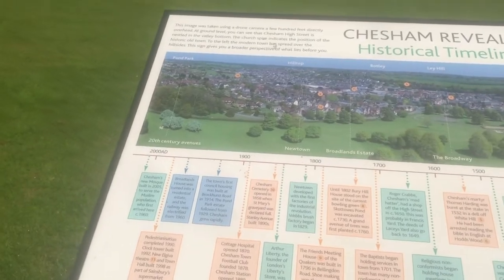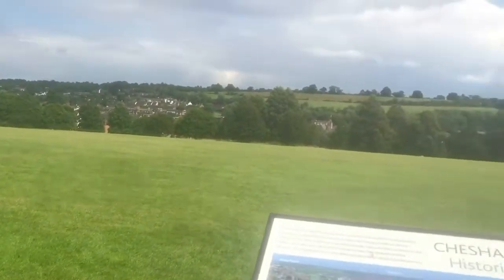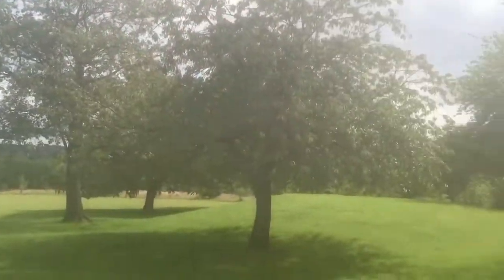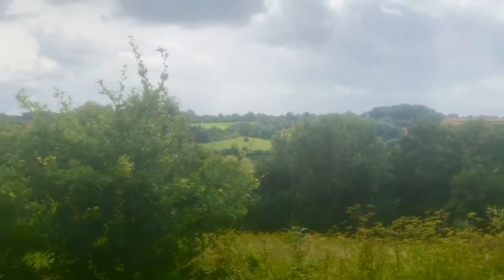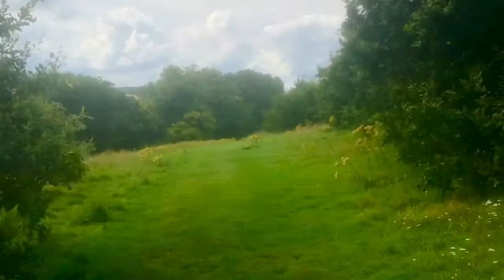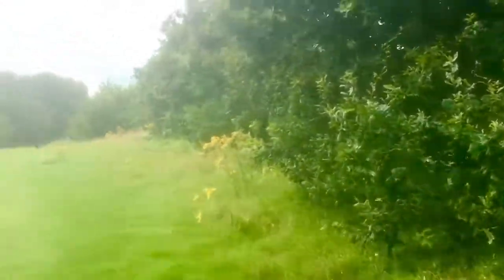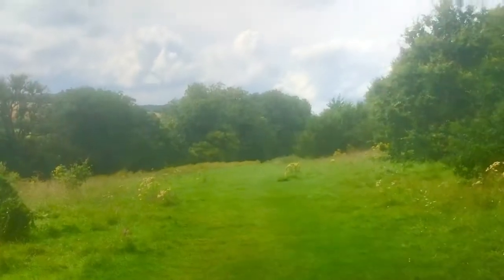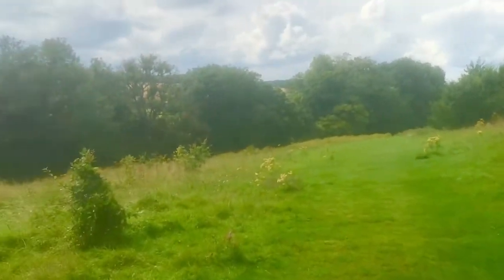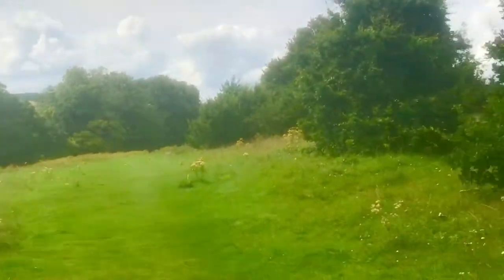Interesting, the sun's just come out after that downpour. Yeah, so quiet here, very peaceful. Can just hear the motorway down below. It rains, but the grass is still hard. It's good, it's not muddy. Wow.